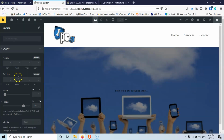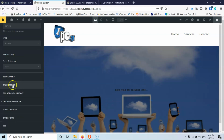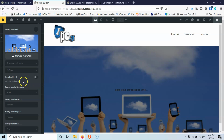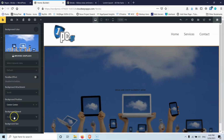Okay, now that we have the background set, I can also change where I want this background to be the focal point. So background, and here I can select if I want that to be scrolled, if I want the position to be top center or center. And then if I want that to be repeated, covered, or anything else. Also, I have the parallax effect here. Okay, let's click outside.